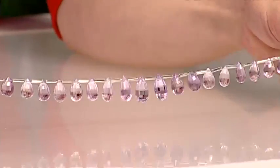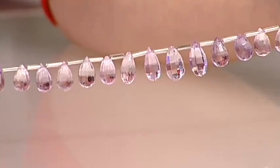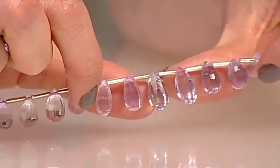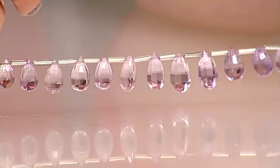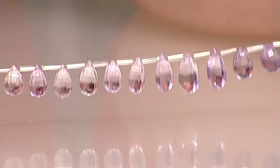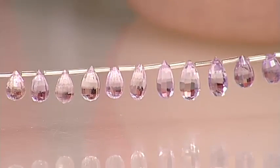This is 90 carats of your pink amethyst. They are graduated faceted drops, and they range from 7 times 4 to 14 times 8 mils on a 20 centimetre strand. The cut on them is absolutely fabulous, and look at that clarity. One of the best strands of pink amethyst I have ever seen on Jewellery Maker. It's quite extraordinary. Beautiful cut and amazing quality gemstone.